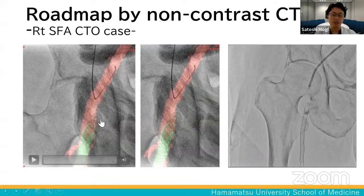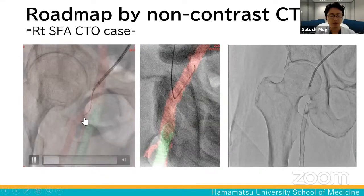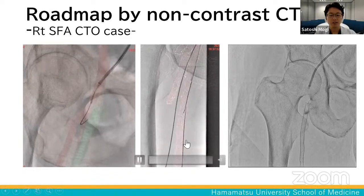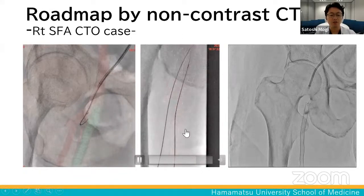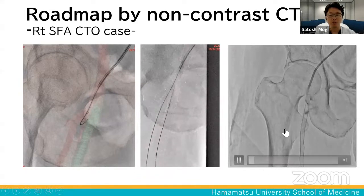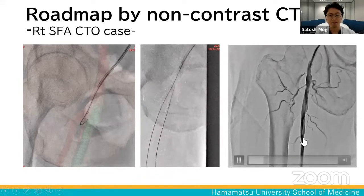After CT and roadmap, we can recognize the SFA ostium. In this case, unfortunately, we needed a retrograde approach. The SFA vessel course can be clearly indicated with this CT roadmap. It helps retrograde wiring. Finally, we got a beautiful one straight line.